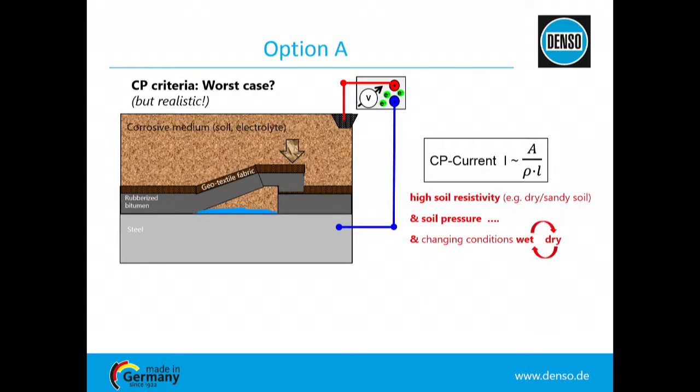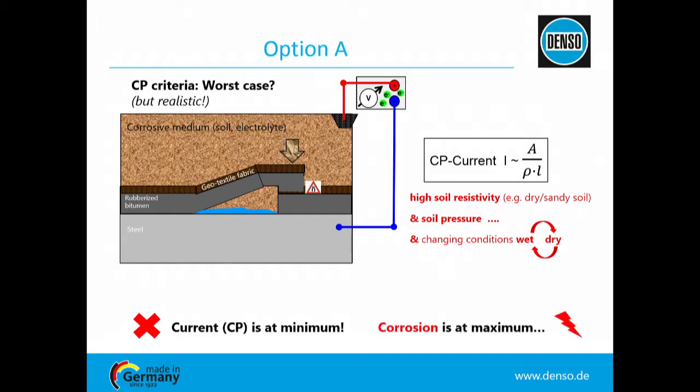Now, we can think about a worst-case scenario, but it's realistic. Yeah? We have a buried pipeline, we have changing conditions in the soil. I'm not talking about days or months. I'm talking about years and decades. So in this case, we have a high soil resistivity, changing conditions, and a soil pressure, then the CP current is at a minimum and corrosion at a maximum.